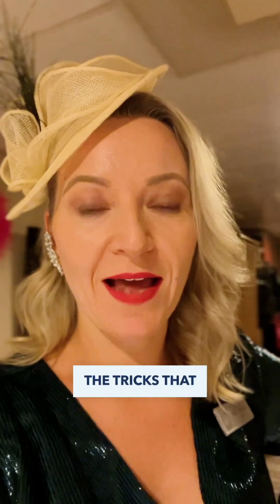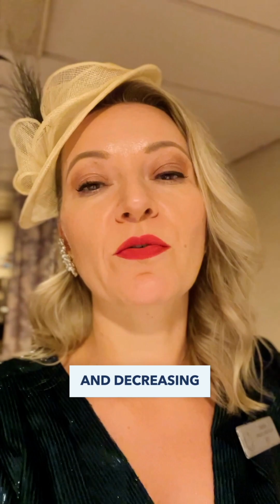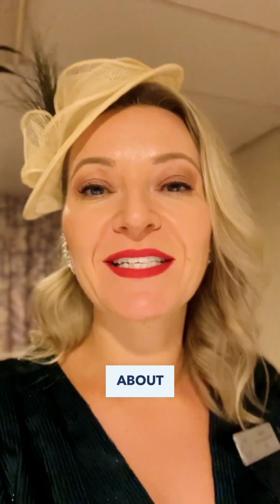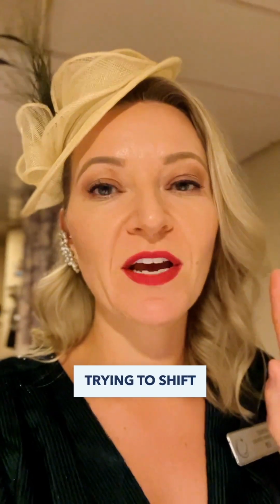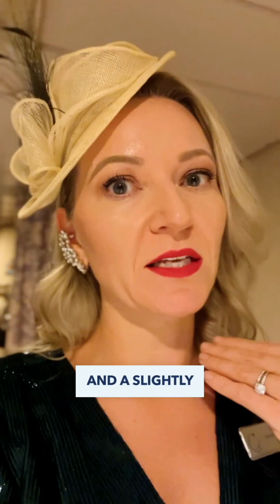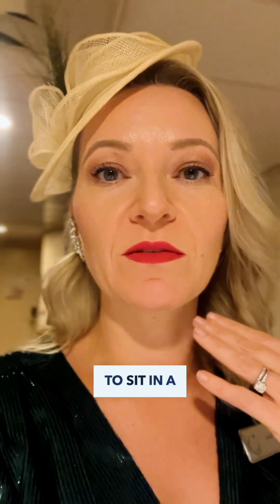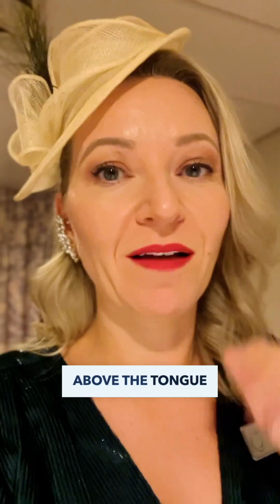One of the tricks that I learned recently from Patrick Diction in New York, shout out to Patrick, hi, that helps me with both these things, decreasing the resonance and decreasing the airflow, is thinking about singing above the tongue. Yeah, just try that, singing above the tongue. Next time you're trying to shift from a more classical sound with a lot of deeper resonance and a slightly depressed larynx, and you want your larynx to sit in a slightly higher, more natural position, singing above the tongue makes a world of difference.